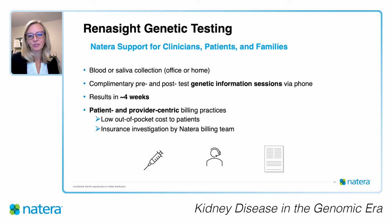There are complementary pre and post-test genetic information sessions. So those same genetic counselors who specialize in renal genetics are available to both providers and patients even before they have the test. So if a provider is interested in whether this is a reasonable patient to do genetic testing on, or a patient wants to just ask a few questions before they have genetic testing, that's available at no charge. And then after the result comes back and the provider is informed of the result, those patients can also call and have complementary genetic information sessions to review those results. And the provider will get a report back from our on-site genetic counselors of what was discussed.